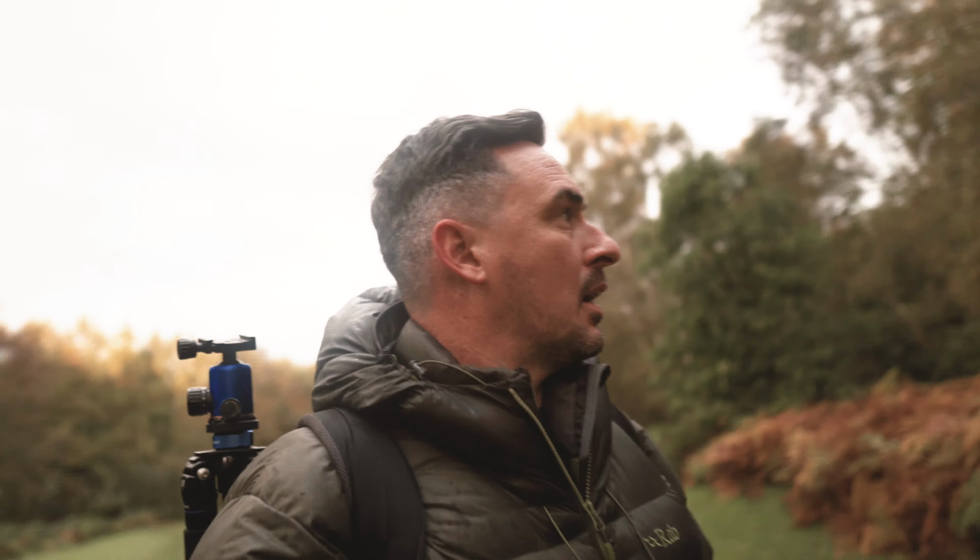Well, I want to try and stay quiet, see if I can get a clip or a photo of this deer. He's just over there. He's not spooked yet. Bear with me. I think it's safe to say the deer has gone. Oh well. If he pops his head up again, I'll be sure to get him.